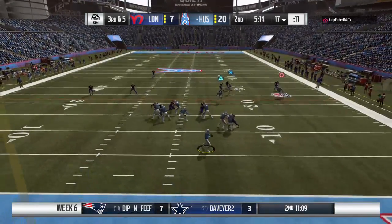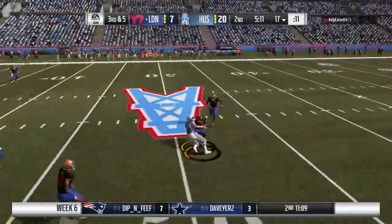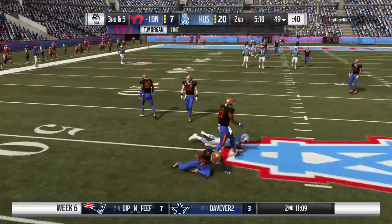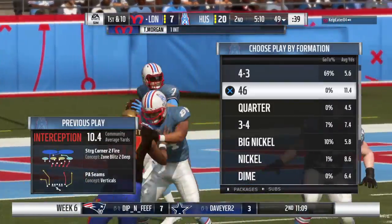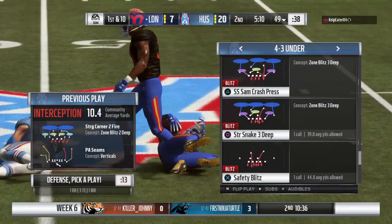They go play action. Mayfield flushed out right. He's going to let this go deep. A 50-50 ball here, and it's intercepted. Picked off at the 49, and they get the football. They'll set up shop at their own 49-yard line.